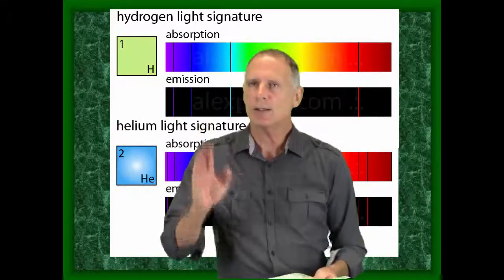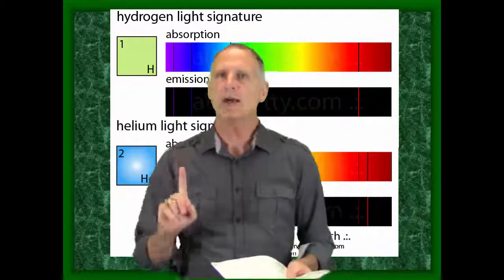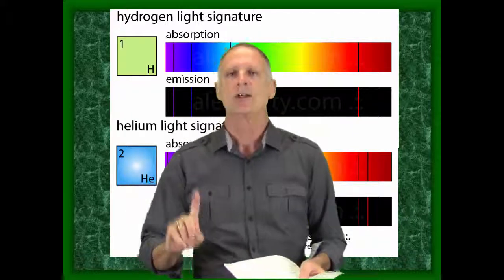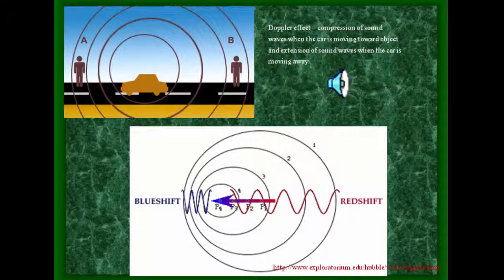And that tells us a number of important things, but the first important thing is that we can tell the composition of stars simply by getting and collecting data from them. Now, to go on and tell you a little bit more about the information they were collecting and how they were using it, I need to talk a little bit about the Doppler effect. You are probably aware of the Doppler effect because you've heard it. You may not be aware that it's called the Doppler effect.